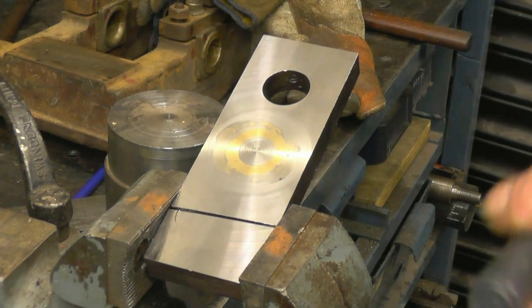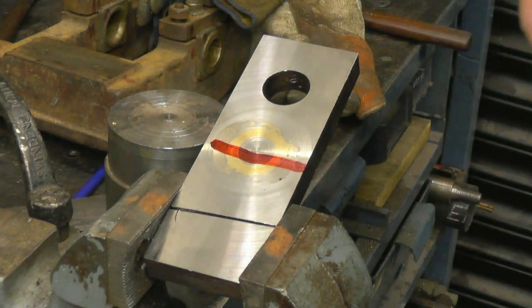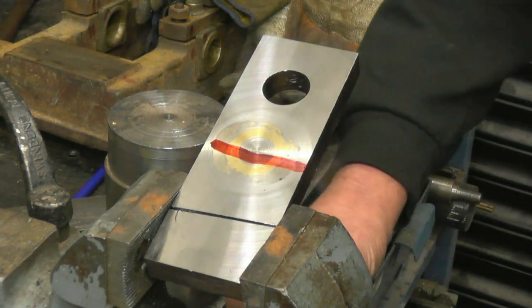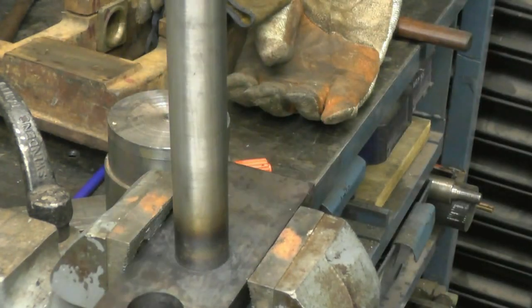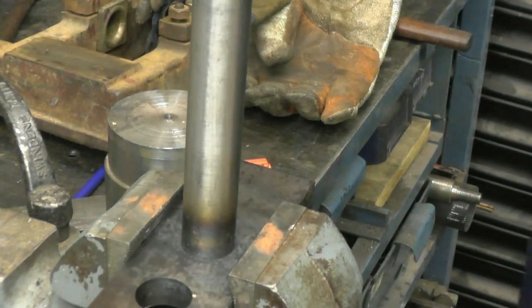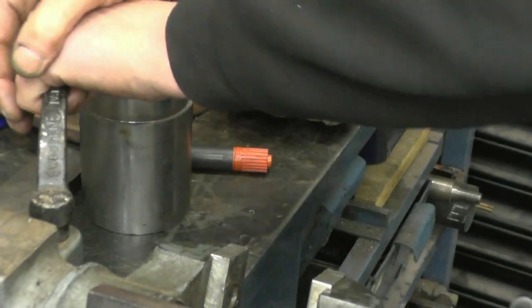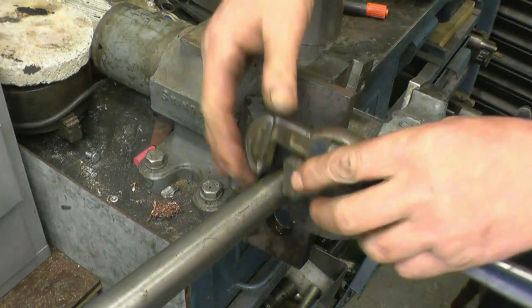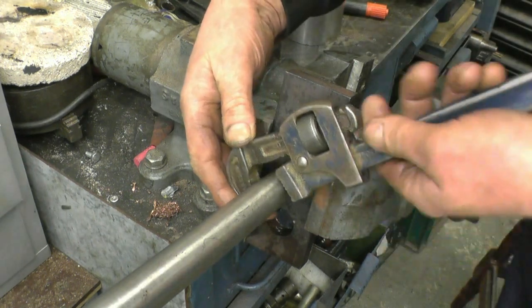Quite a simple test on this, just to see how much torque it'll actually stand. I think it'll probably stand quite a large amount actually. My big Stillsons are at work unfortunately, so I'll have to try and make these ones a little bit bigger.